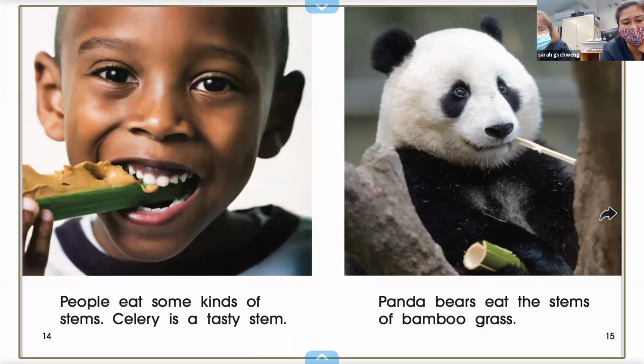People eat some kinds of stems. Celery is a tasty stem. Panda bears eat the stems of bamboo grass.